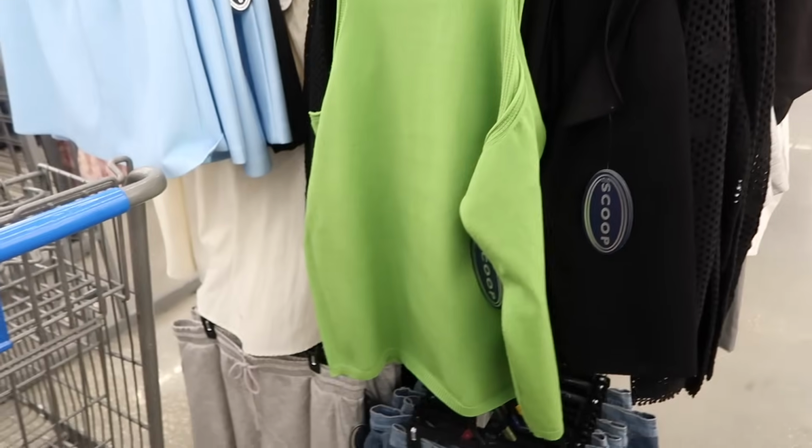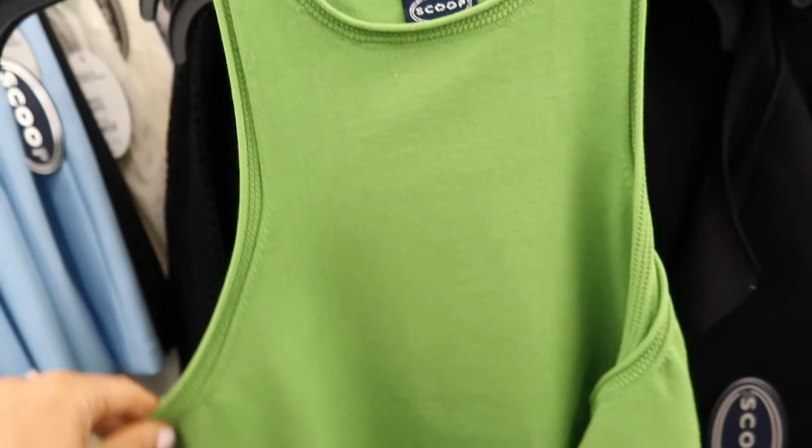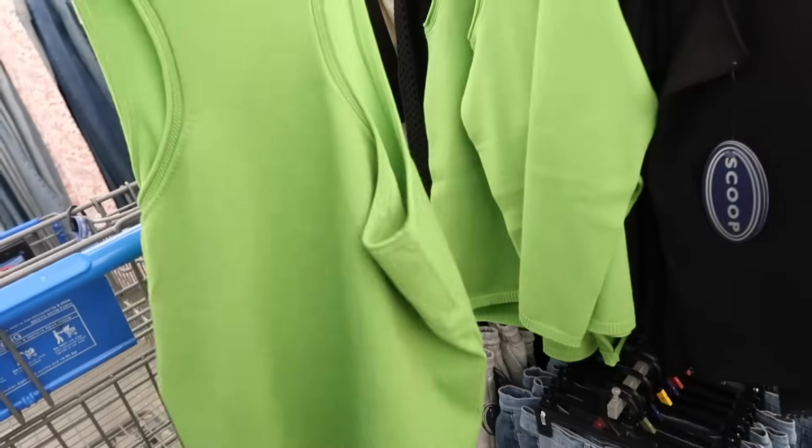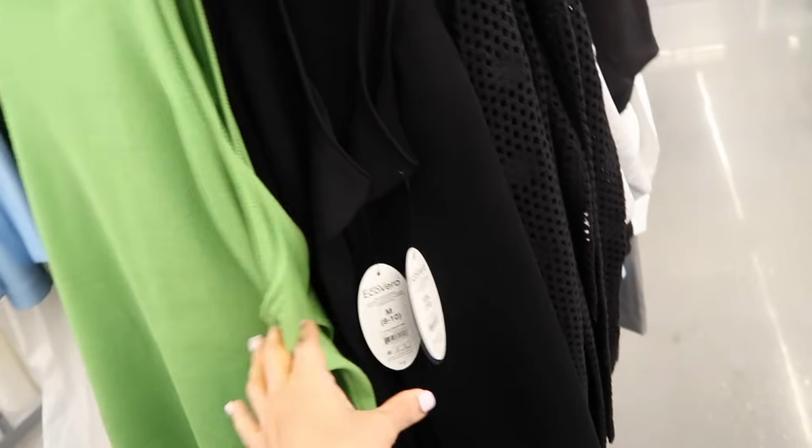Also new sweater tank from Scoop. So this has that higher neckline, this little rib detailing, also the rib trim. Really good length. And the green also comes in the black, and they are going to be $18.